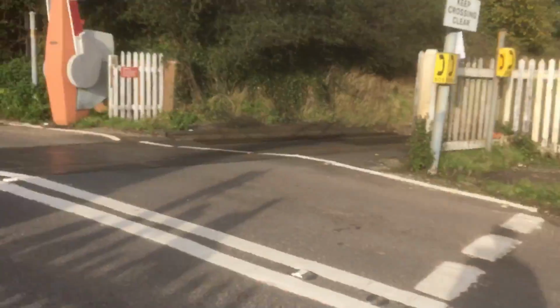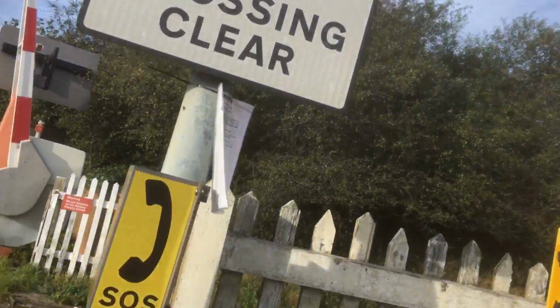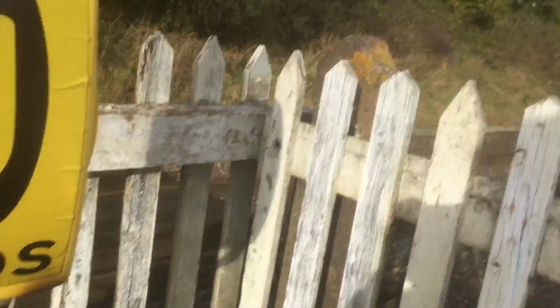Oh yeah, I've got this side. Sorry, guys. And over here, it's the same light. There's the other sign for it. Temporarily closed to Telford Road. Date 3rd of October. That's all done. There's a track down there.